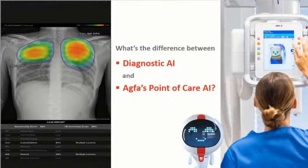What's the difference between AGFA's AI, assisted intelligence, and what people generally see as AI? Well, generally, AI is perceived as a pathology detection tool. AGFA's version of SmartXR provides assistance at the point of care to all radiographers, used in the X-ray room for you and your patients.